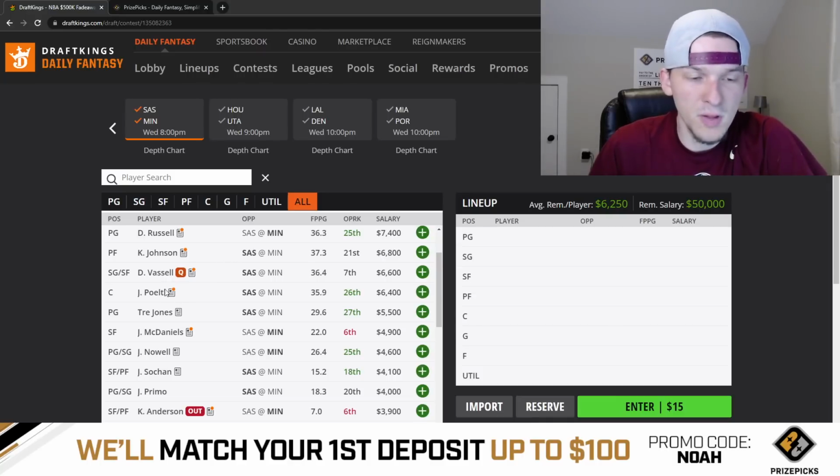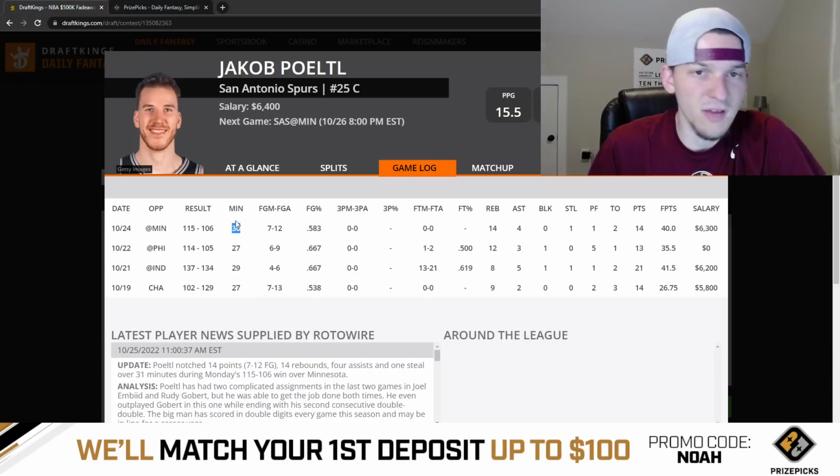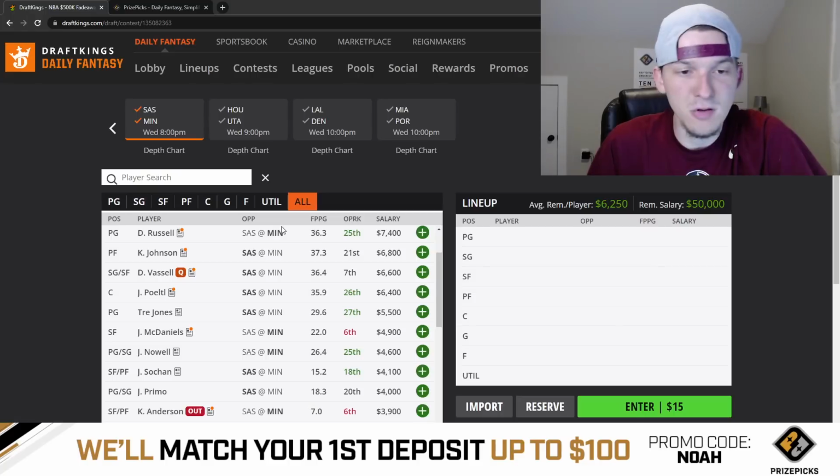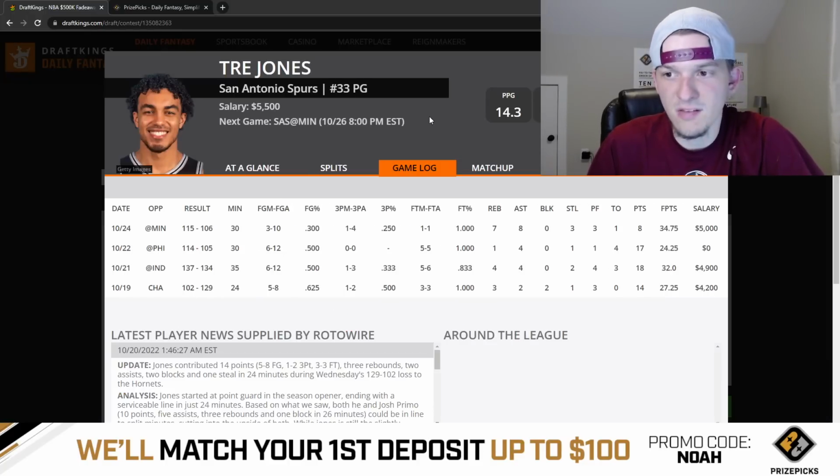And then Jakob Poeltl played really well in this matchup, had a double-double, 40 DraftKings points. I think at 6,400, he's still a little bit too cheap. He finally cracked 30 minutes last game. If he plays 30 minutes again, I think there's a pretty good chance that Poeltl winds up exceeding value on his price tag. And then Trey Jones played really well last game too. He played 30 minutes, had 34 DraftKings points, nearly had a triple-double, 8, 7, and 8 for Trey Jones.